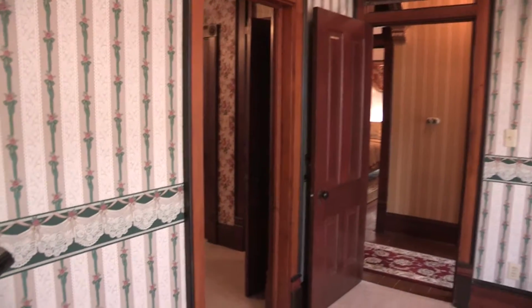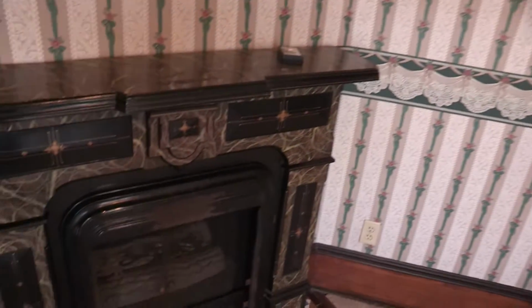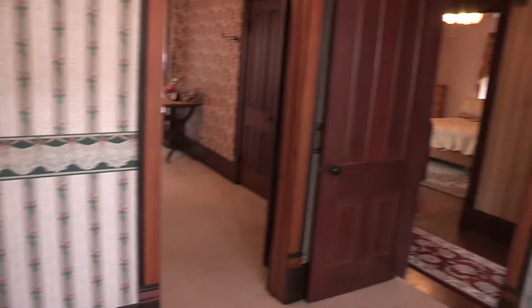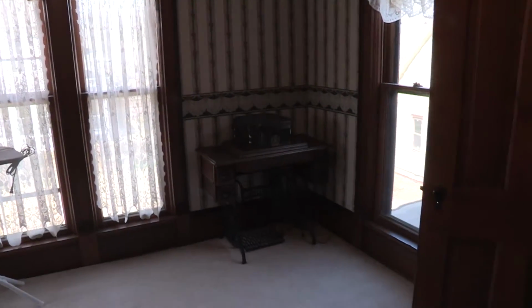And here we are in the parlor, the upstairs parlor. Has a beautiful fireplace. So people can sleep up here and meet, have meetings, and relax. Let's head back downstairs. Oh, there's one more thing I want you to see. Let's go back out in the hallway.